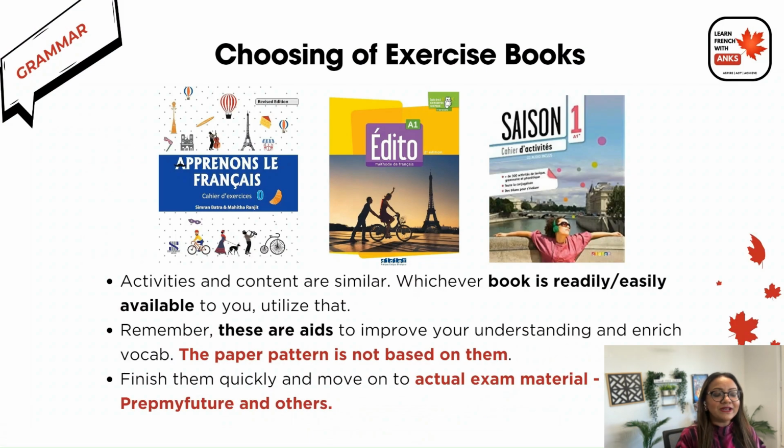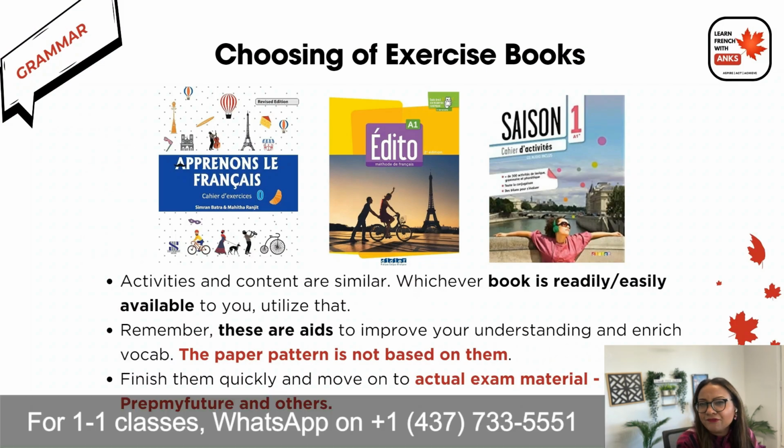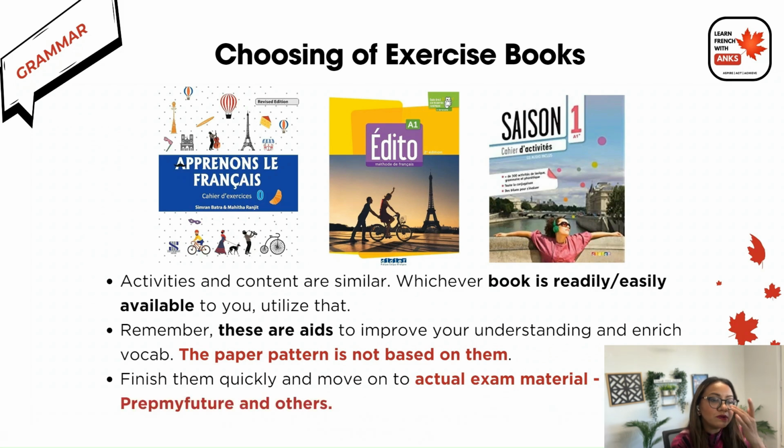Now, choosing an exercise book. As I have touched on before, I do use the cahier for saison, apprenant le français aussi, or maybe sometimes the editor. But honestly, there is no such ideal grammar book, guys. So you can just understand which activities or content relate to you and which you find very easy. You can go for that one.